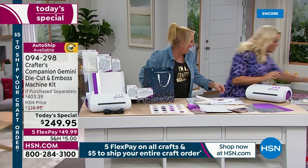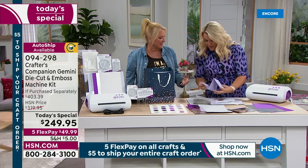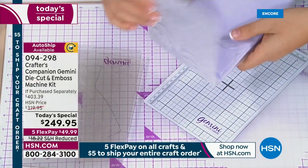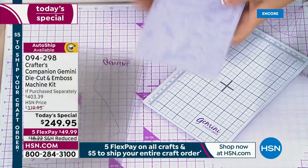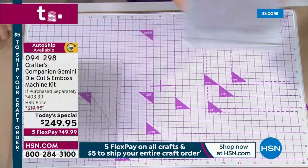Do you know what else is amazing to emboss? Tissue paper. I've got a ton of it at once, about 50 sheets there. Imagine that's a gift for someone. You put your tissue paper in, and then we're just going to go clear. We're going to go with a top plate and send it through.